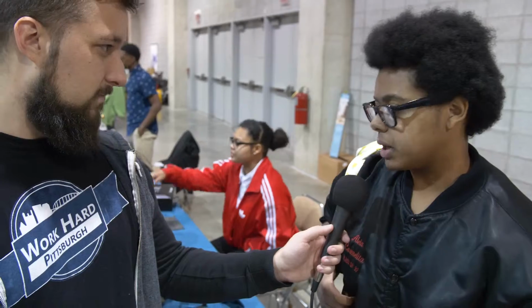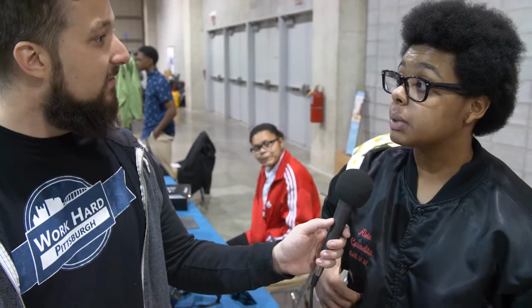Now, where do you get the patterns for all these? There's a fabric store in Morningside called Firecracker Fabrics. I have gotten all my fabrics from there. I actually really like them a lot. Thank you. Shout out to those guys out in Morningside.